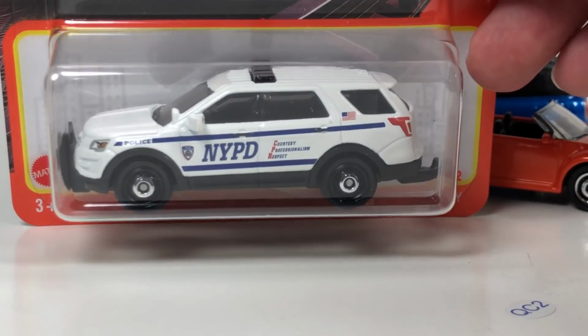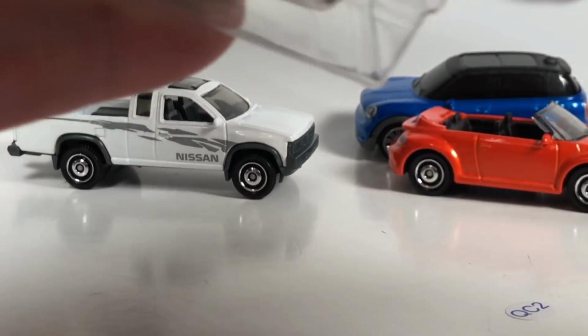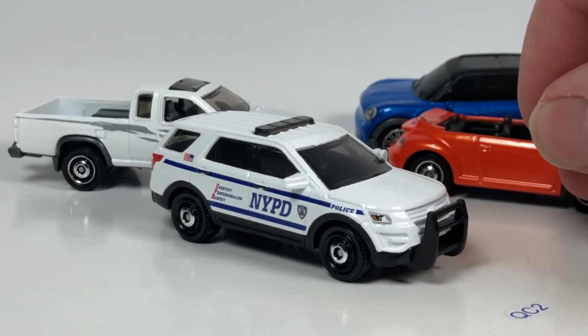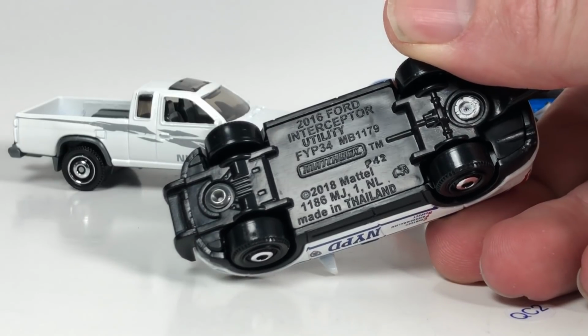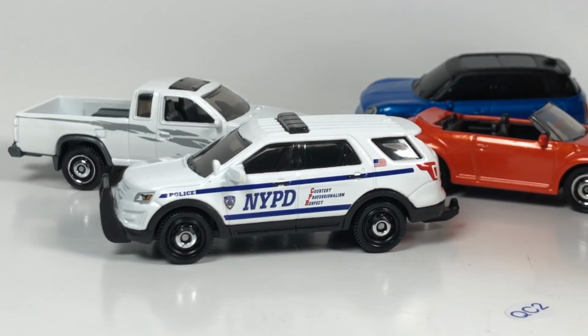2016 Ford Interceptor Utility. Cool. This one is a 2018 copyright date. I think I have a couple versions of this. We're gonna get to the new toolings last.